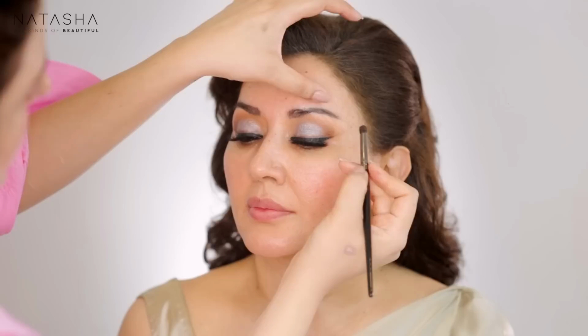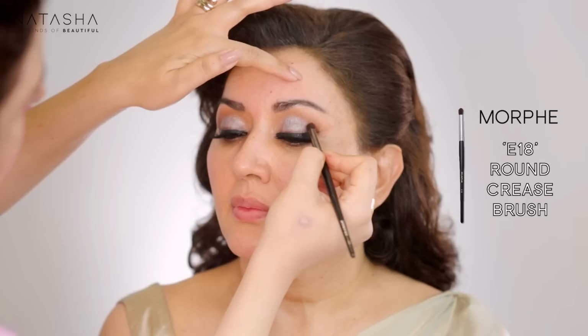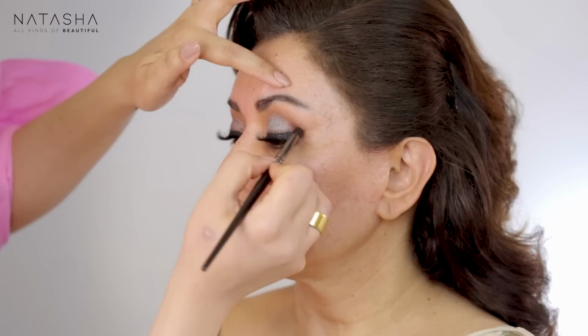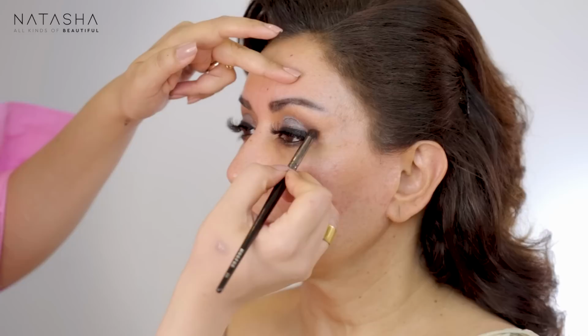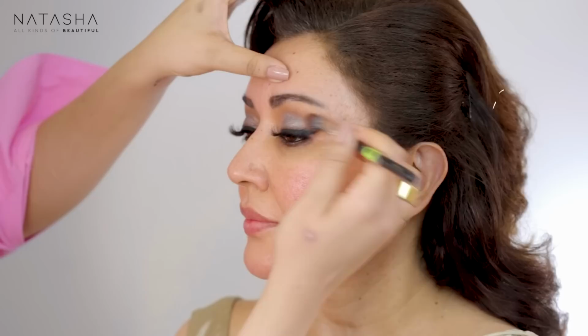And I'm going to take some carbon eyeshadow by MAC, just shading that in the corner of her eye. Light touch, just softly. So I'm just darkening that corner of her eye because you want this to be a lovely kind of gray smoky eye. So I'm just slowly creating that smoke and I'm just going to blend this black going outwards with this shadow.